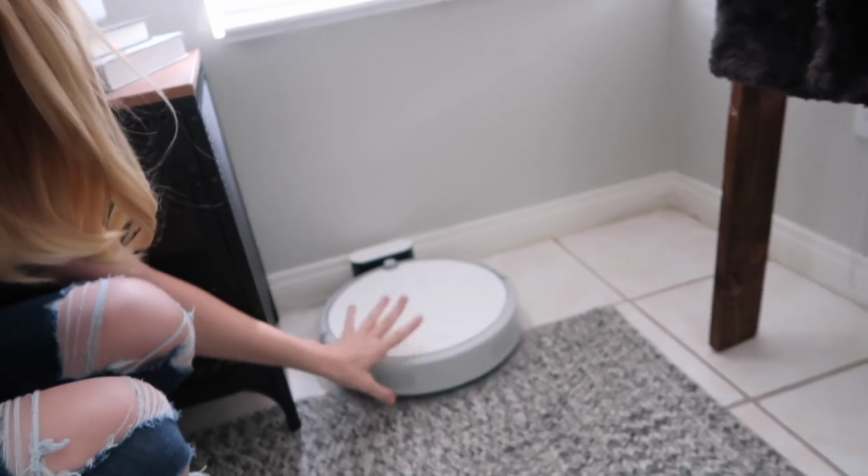So I've been cleaning all morning, which is so nice. The only thing I have left to do is the dishes, which is my least favorite chore, as you guys know, and vacuum, but I don't have to vacuum today because I am going to use this. I'm so excited to share this with you guys.